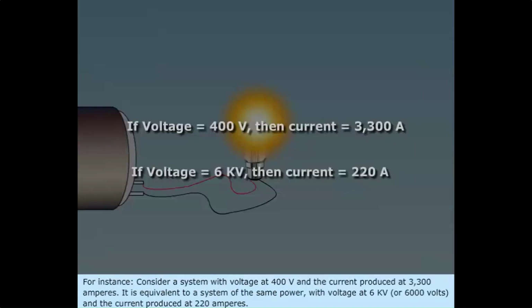For instance, consider a system with voltage at 400 volts, and the current produced at 3,300 amperes. It is equivalent to a system of the same power with voltage at 6 kilovolts or 6,000 volts and the current produced at 220 amperes.